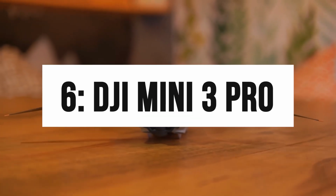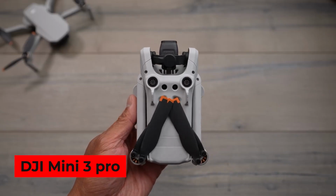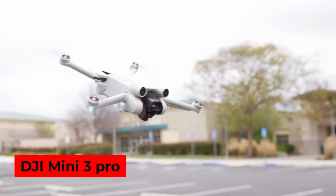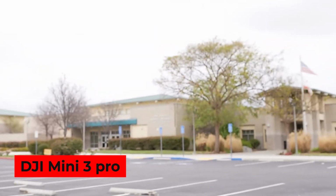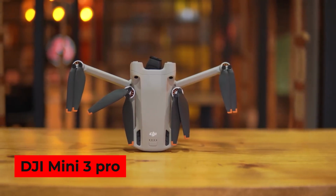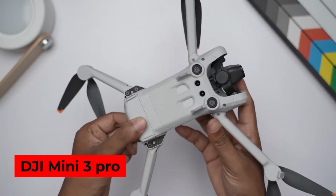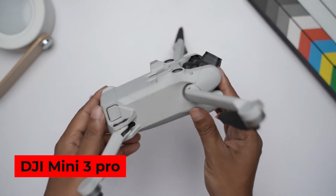Number 6. DJI Mini 3 Pro. Though super tiny in size, DJI Mini 3 Pro can do wonders for you, and trust me, it can do much more as compared to its tiny size. If you are looking to upgrade your DJI Mini 2, then DJI Mini 3 Pro would totally work for you.